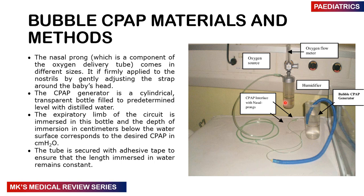Then oxygen is going to be flowing through this tube, which is connected to these nasal prongs, enters into the inspiratory limb, and goes through the CPAP interface. Carbon dioxide comes out of the infant, goes to the expiratory tube connected to this tubing, which is dipped in this bottle here, which contains water, which has some acetic acid. Sometimes you can use distilled water. So this provides some bubbles. Then of course, that's your bubble CPAP.